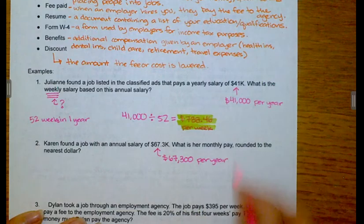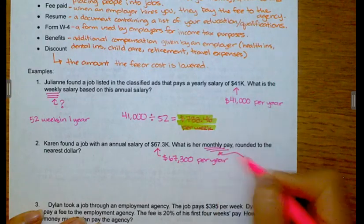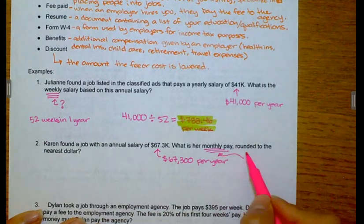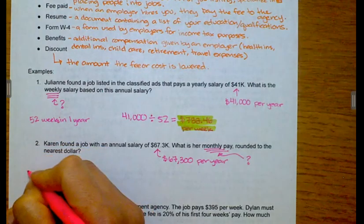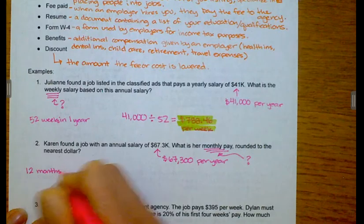Next, it says, what is her monthly salary? So what it's asking us is how much does she make per month? It wants it rounded to the nearest dollar. If it's asking me per month, how many months are there in a year? Well, there's 12 months in every year.